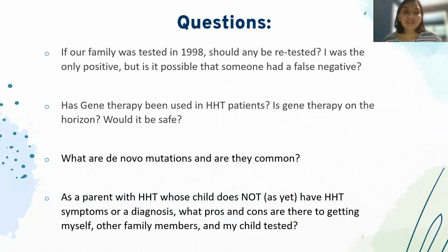De novo means of new. So that is a new genetic change that is happening for the first time in the family. It was not inherited from a parent, but it is in the affected individual. And since they have it, it can now be passed on to children. So even though it wasn't inherited from someone, it can be inherited by all future offspring that person will have. So that's a de novo mutation.